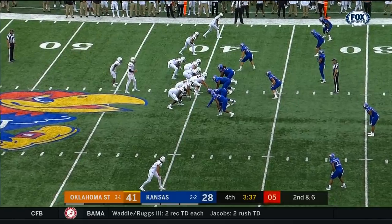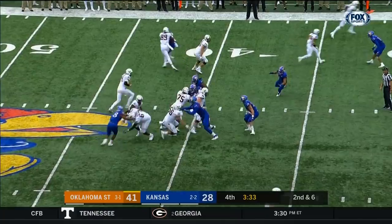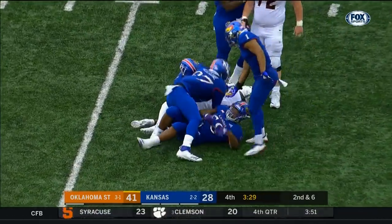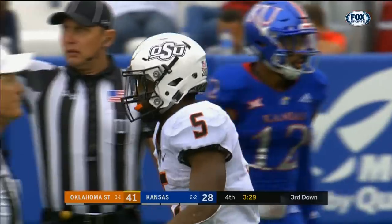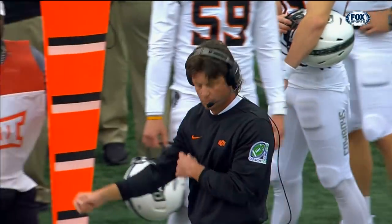But even defensive coordinator Clint Bowen told us he thinks he is the best in the league. Guys, I'm there. What about you? Well, he certainly has been able to step up and handle the workload today. There's no doubt about that. Kansas is taking a timeout with this 1 yard run by Hill, with 3:29 left in our game in Lawrence, Kansas.